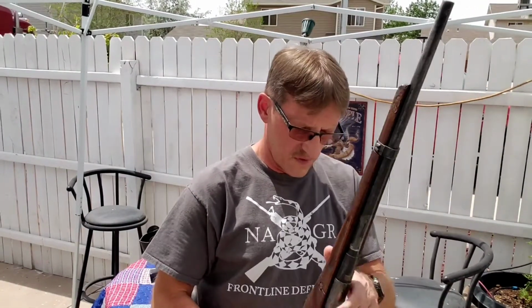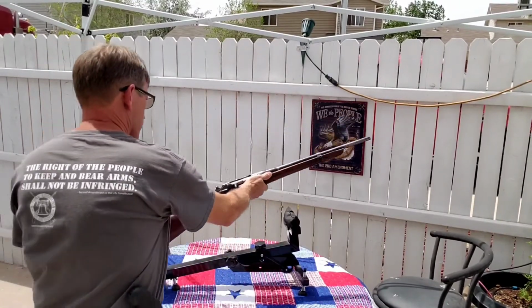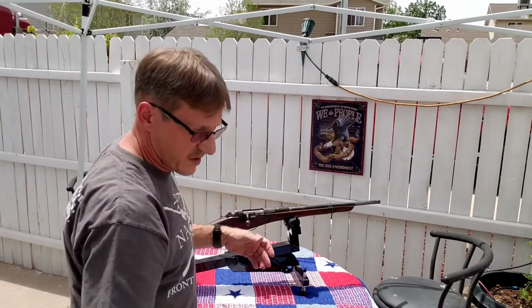When Remington lost that contract, they had enough of these in production already, plus all the new machinery and tooling and setting up to build a new rifle. To help recoup some of the costs, they sold the remaining, I've seen different numbers, 5,000 to 10,000, there may have been more. They sold them on the American market as a sporting rifle, just to try to recoup some of those costs.